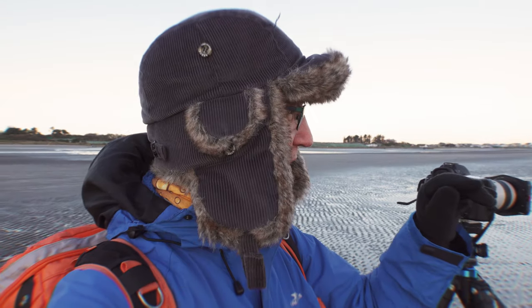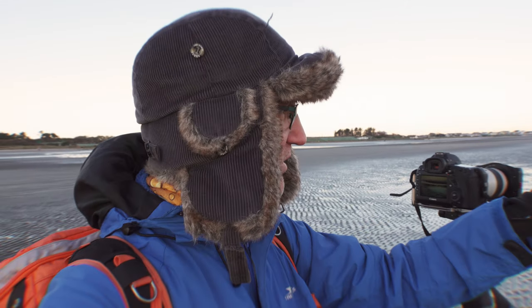The mountains make a nice backdrop, but they're just a bit too far away. There's some people in the midground, so I'm taking one or two images with those guys in it just for a sense of scale. But what I really want is the sun to pop up from behind the clouds and light the beach, because I think that will really lift the scene. So we'll see if that happens.